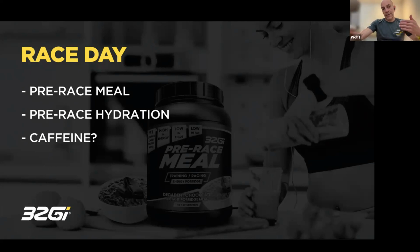Pre-race hydration. I don't like to overload my bladder before a race. I find if I drink too much before a race, my bladder's overloaded and I keep going to the toilet. Some people can handle more fluid. So instead of having a whole bottle of hydrate, I generally take a hydrate tablet and drop it in a glass, maybe 200 mils, and I drink that. I love my coffee before a race. I sit with a French press before pre-training, and I like to make a really strong Americano.